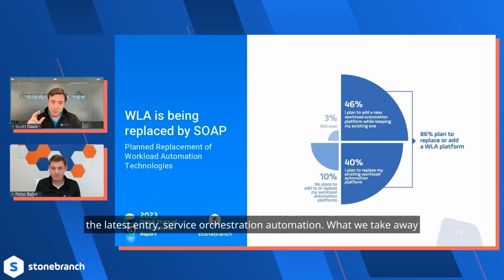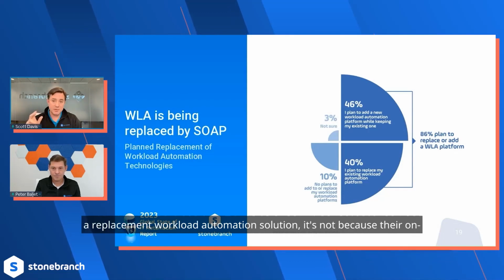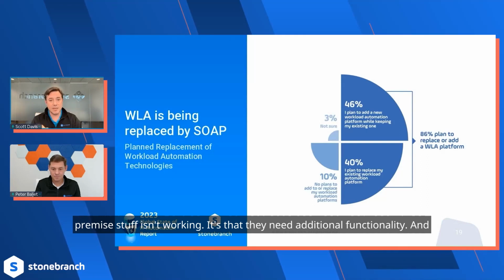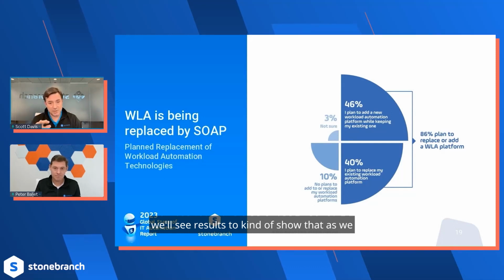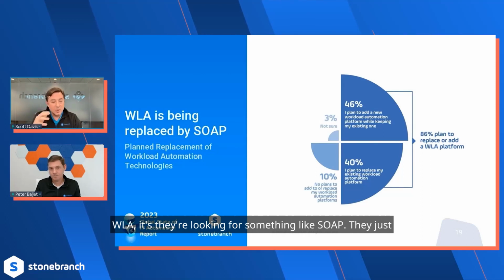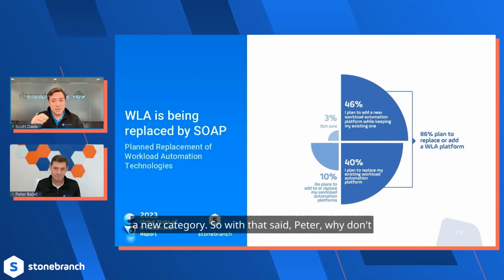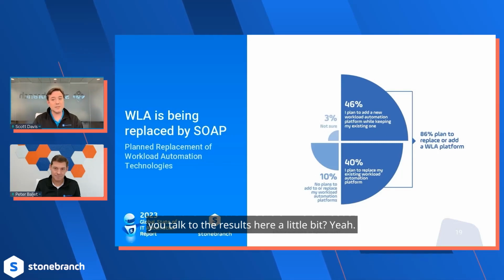What we take away from this report is that when people are looking for a replacement workload automation solution, it's not because their on-premise stuff isn't working, right? It's that they need additional functionality, and we'll see results to show that as we keep going. But when they say they want a new WLA, they're looking for something like SOAP. They just may not know the name of it because it's such a new category. So with that said, Peter, why don't you talk to the results here a little bit?